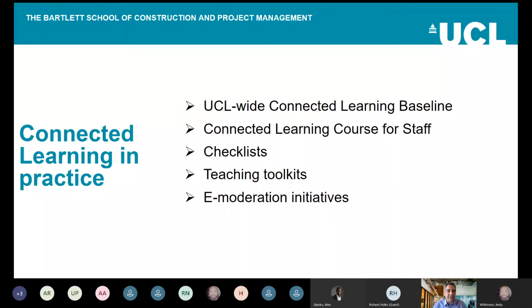There have been checklists for us to assess our own modules, as well as peer schemes, which means we are assessing each other's modules in terms of how much they satisfy the connected learning baseline. There has been development of teaching toolkits in terms of the potential activities that can be used, what kind of activities would be better for what kind of topics, and all those things to help staff again develop quality content and delivery strategies. And finally, e-moderation initiatives to make sure that we are in frequent touch with our students.